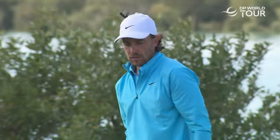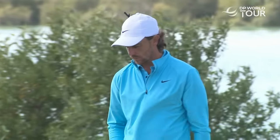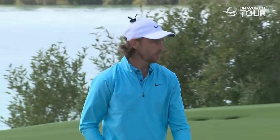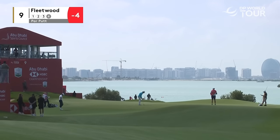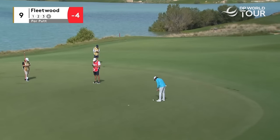Not really what he wanted on the last green. It's been flawless all day, Tommy Fleetwood. Not missed a green today. I don't think he's missed a fairway either. His driving's been outstanding, hasn't it? Absolutely outstanding.